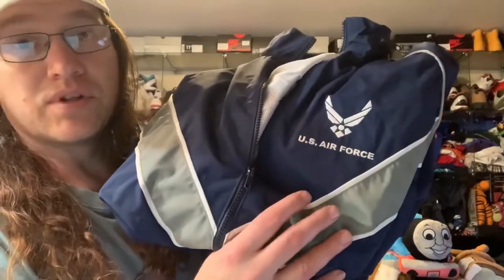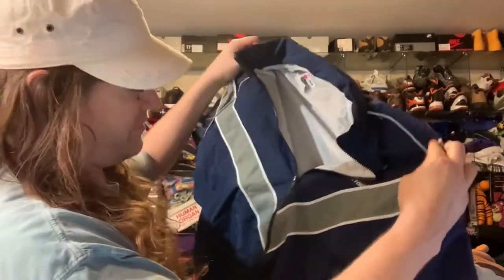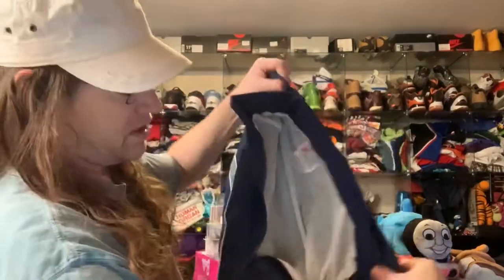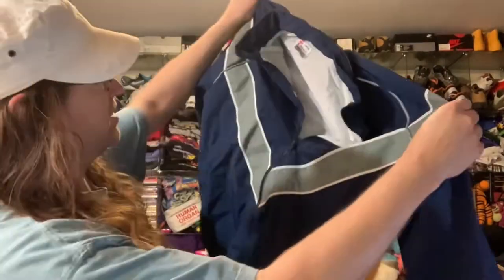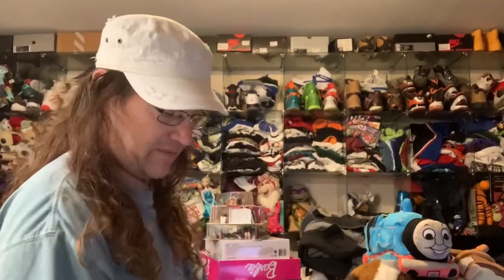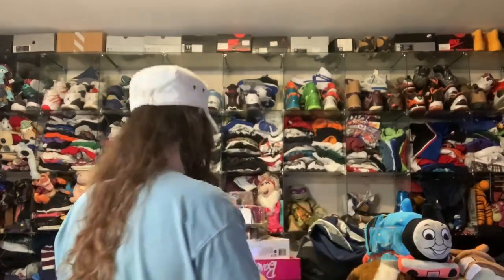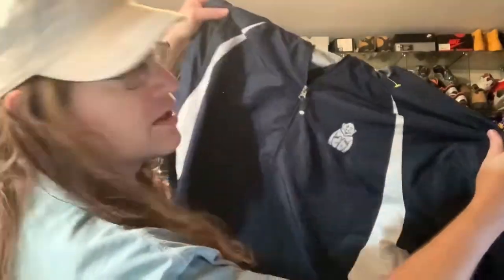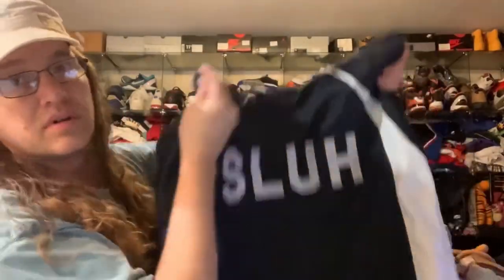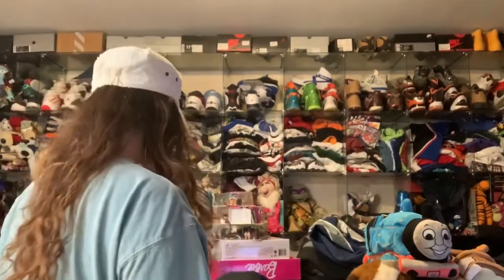U.S. Air Force jacket. $4 or $5 I pay, $5, I think, for jackets. So this is an older one. So I'll probably put this up for, it's got reflective too. You can see it reflecting a little bit. So that might be about $25, $30. I'll put that up for. Got this SLU jacket. So that'll probably be about a $25 piece there.